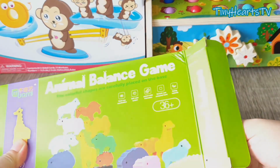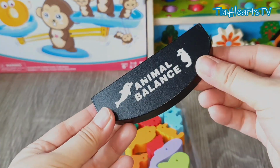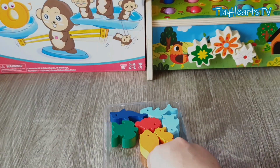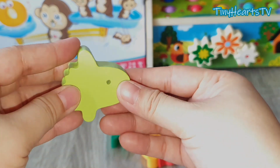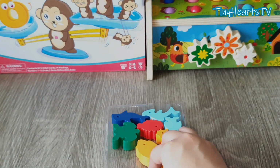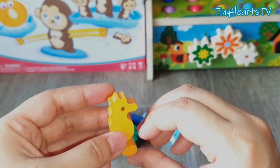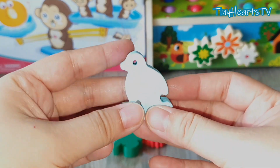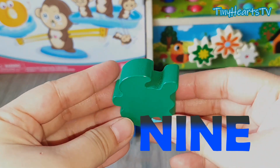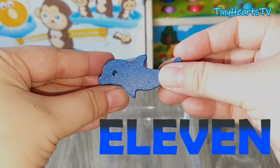Whoa! Let's open it up. Inside are different sea animals. Let's count. There's a bass. 1, 2, 3, 4, 5, 6, 7, 8, 9, 10, 11.